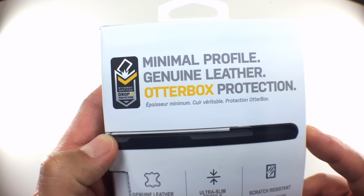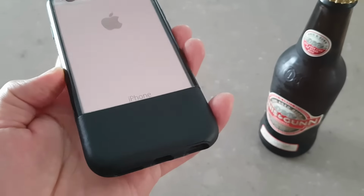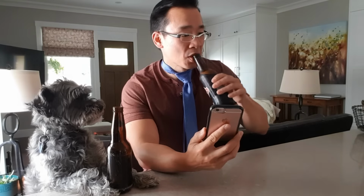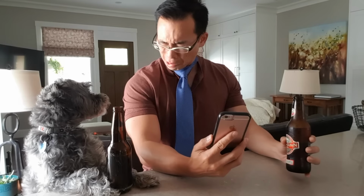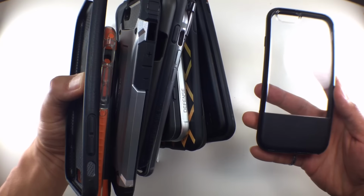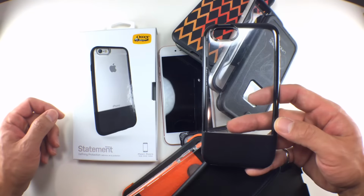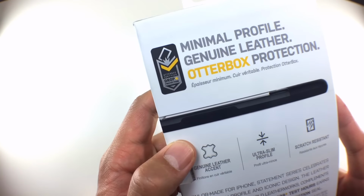So with the minimal profile drop rated leather case, well, first thing I do with this fancy case is find the fanciest thing in my house, which at the time was this oak aged beer that tasted way better in my 20s when I tried to be a pompous douche. For the minimal profile, I did compare it against scores of other cases, and for drop protection, well, I just looked at Otterbox's Otter Certified Drop Protection little label, and I just kind of laughed a little bit.